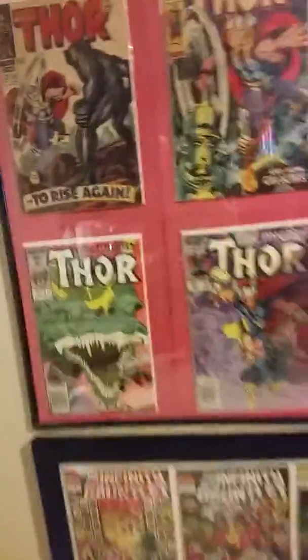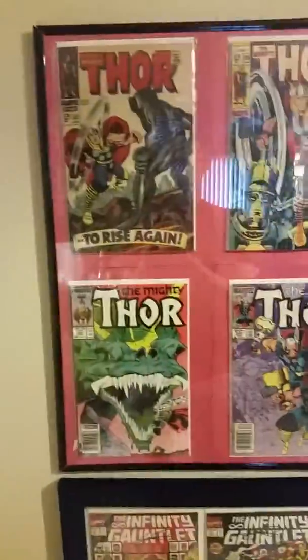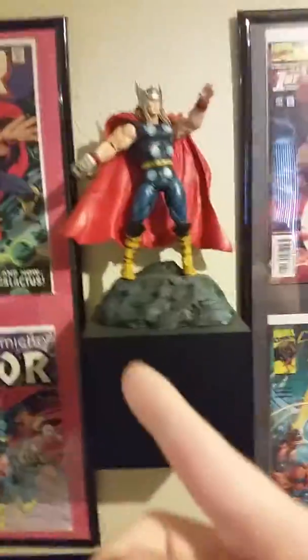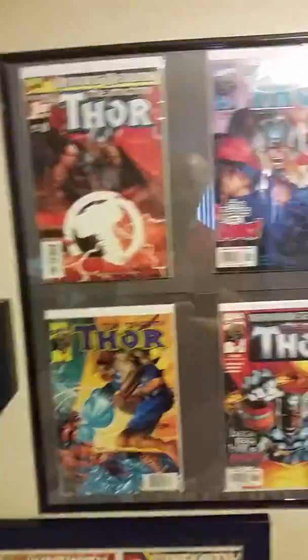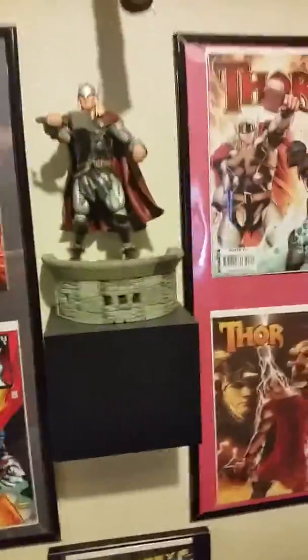Now this wall I really like. What I did is I took 4 of my favorite covers from each series of Thor and put them in poster frames. And used Diamond Select. He's sitting between first and second series where the classic costume was used. And then another Diamond Select right here. And then the costume transition to the third series.